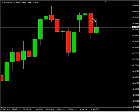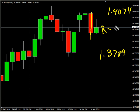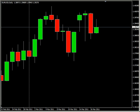Now, looking at the Euro USD, this pair created an inside bar, did close down overall, moving sideways. Look for it to potentially go as high as 140.74, possibly as low as 137.89. Look for some resistance around 140.25, and look for some support around 138.50.